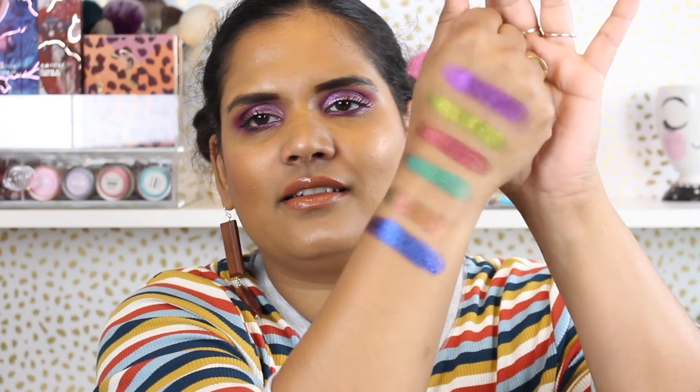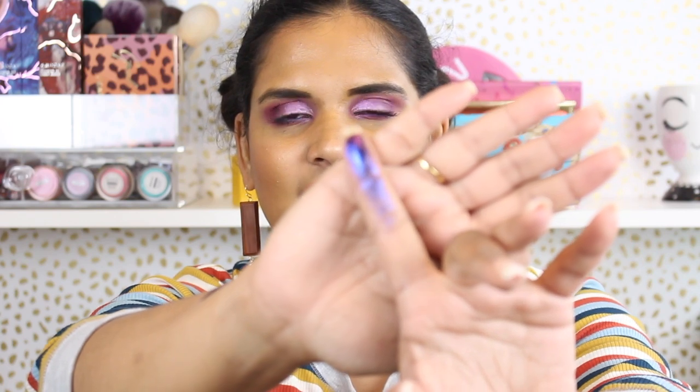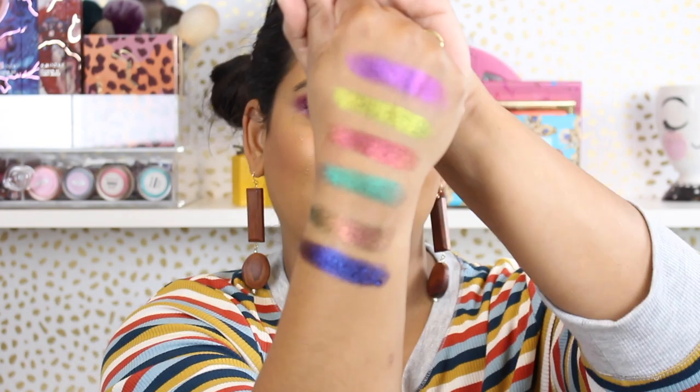It's blue. Oh, it's so pretty. You guys, I swear to God, these are the most beautiful eyeshadows I've ever seen in my entire life. For reals. I don't even understand.